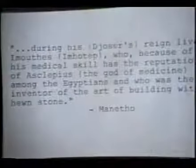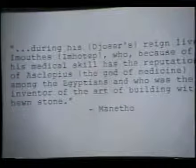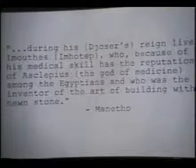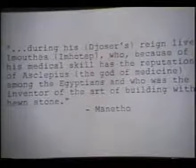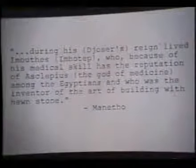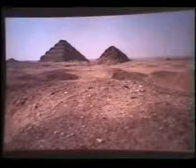The historian Manetho wrote that during his reign, that is, the reign of Zoser of the Third Dynasty, lived Imhotep, who, because of his medical skill, has the reputation of Asclepius, the Greek god of medicine among the Egyptians, and who was also the inventor of the art of building with hewn stone. Now, it is this statement that caused specialists to doubt the existence of a real man named Imhotep.